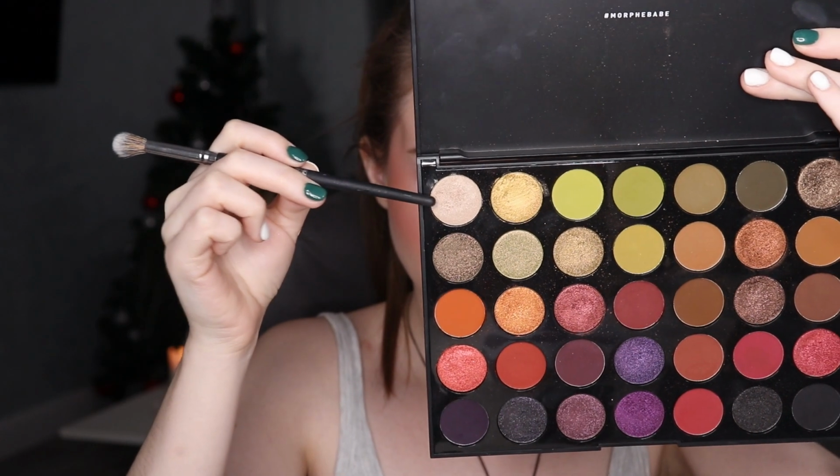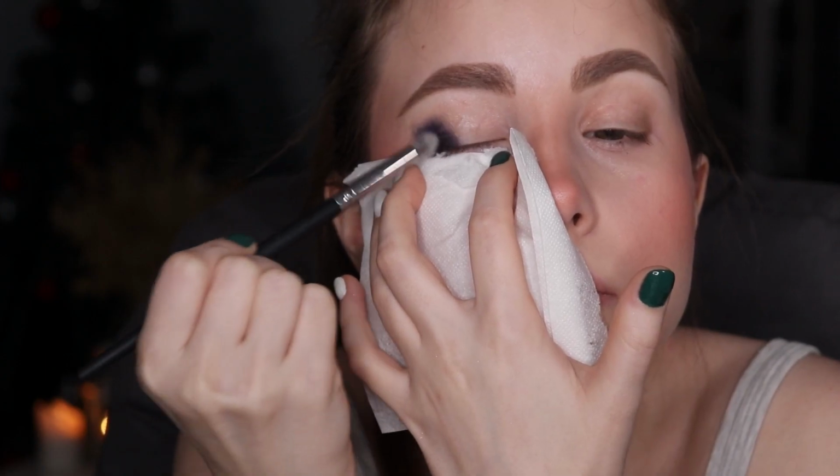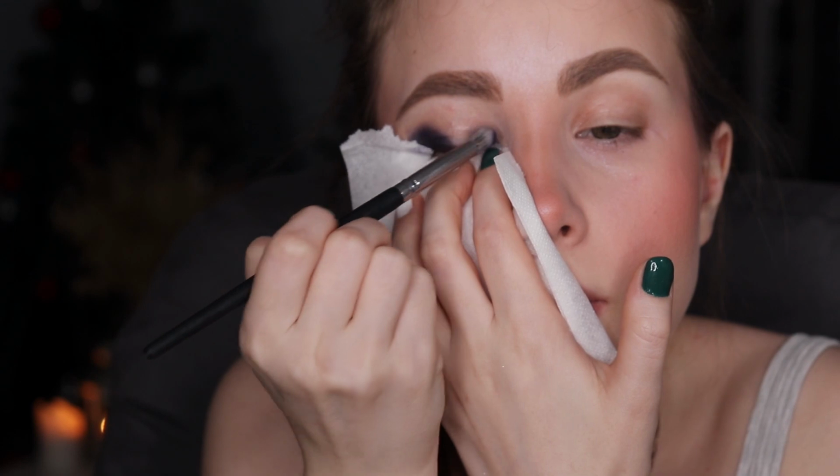Okay guys, I'm getting started with my NYX primer that is going all over the lid and moving to my Boss Mood eyeshadow palette from Morphe, and these beautiful shimmers are set in the lid. Then to this purple color, I'm preventing first of all everything from fallouts with a tissue, and then this beautiful color is going in the outer portion of the lid and the inner corner of the lid. So we're kind of setting the tone, but you need to make sure that if you close your eye, you have a lot of creasing lines and you get the color in those creasing lines.